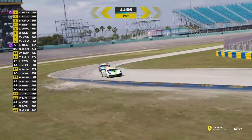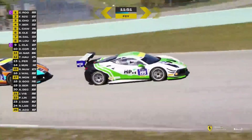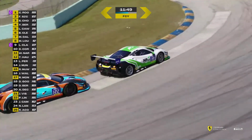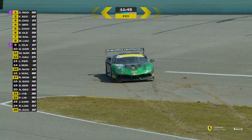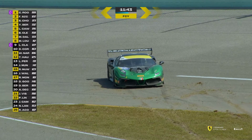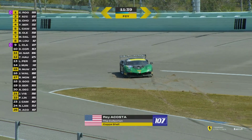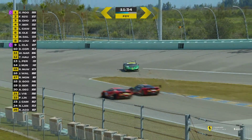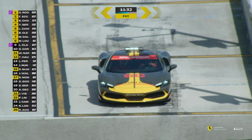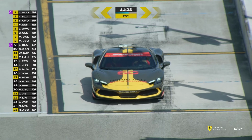We've got a full course yellow now, as if the racing action was not exciting enough. We now have the drama of a full course yellow to add into the mix of this Coppa Shell race, and it is brought about by the stricken 107 car of Ray Acosta, who race control have decided, where that car is, poses a potential problem. We go to a full course yellow, and that means that car is going to have to be recovered before we resume racing action.